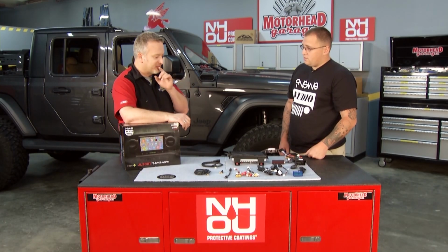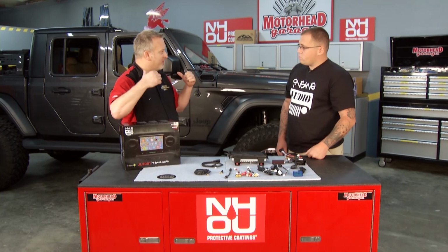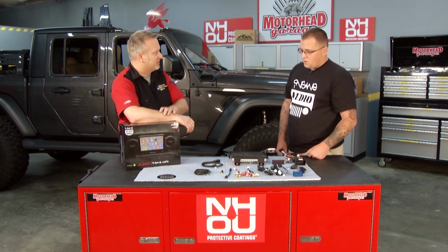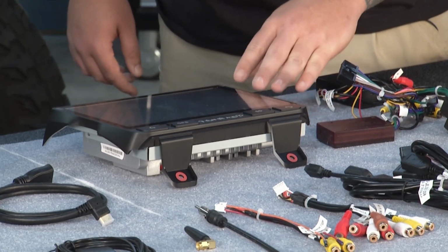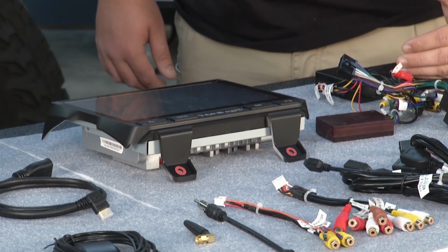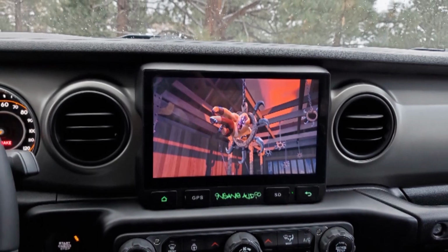And one thing I forgot to ask about, you mentioned wiring it to monitors in the back seat so the kids can watch. How much can I download and actually store on this unit? So whatever size SD card you can get, you can download and save pretty much anything. There's no limit. Whatever fits on the card, and you can carry a bunch of cards with you and you can have movies all day long.